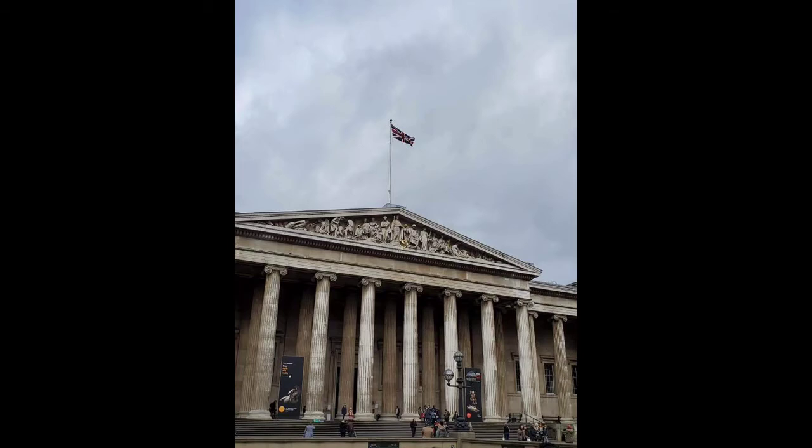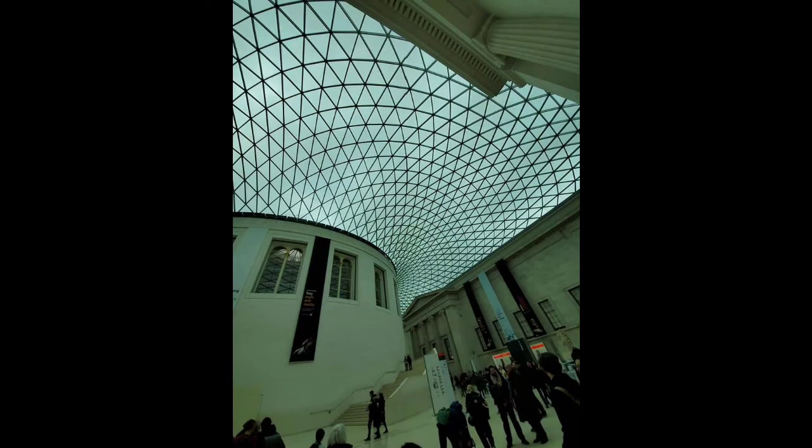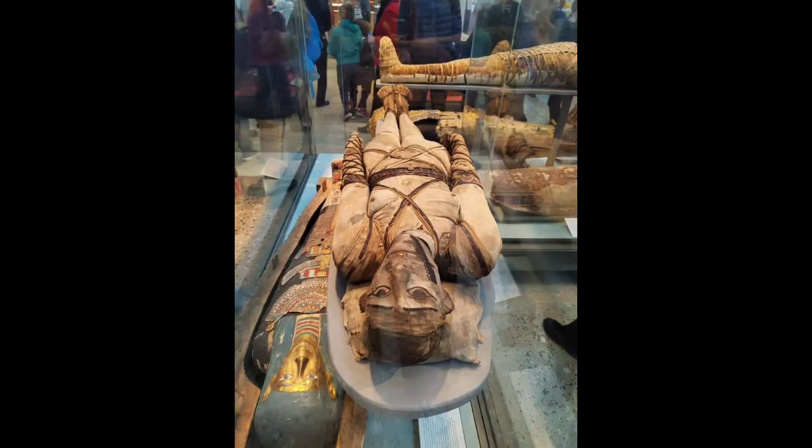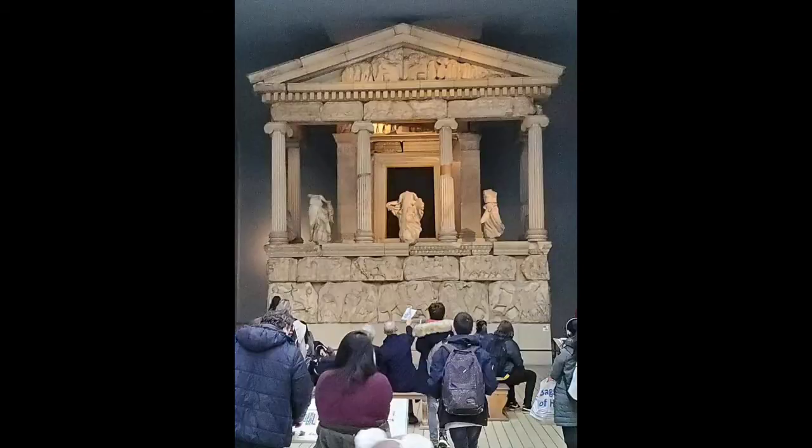The British Museum is free to enter. Founded in 1753, the human history, art, and culture in this museum is massive. Over 8 million permanent works in this building. This is one of these museums that you can literally spend all day in and not even see half of it.